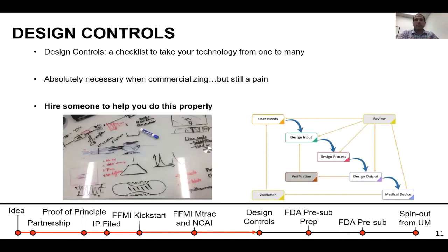The first thing I'd like to talk about is design controls, and design controls are essentially a checklist to take your technology from one where you have one single device on the bench to many, and ensuring that those many meet the same rigorous standards that one originally met, and to do it on a larger scale. So it's absolutely necessary when commercializing, and especially when dealing with the FDA. It's certainly a pain, so what I recommend is hiring someone to work with you to do this properly. There are many resources in Ann Arbor that can help you with this, or elsewhere. We use Into Being, which is a design firm in Saline. I thought that they were exceptional in their work.